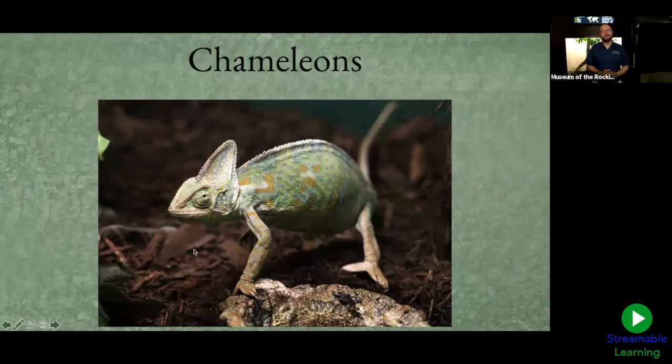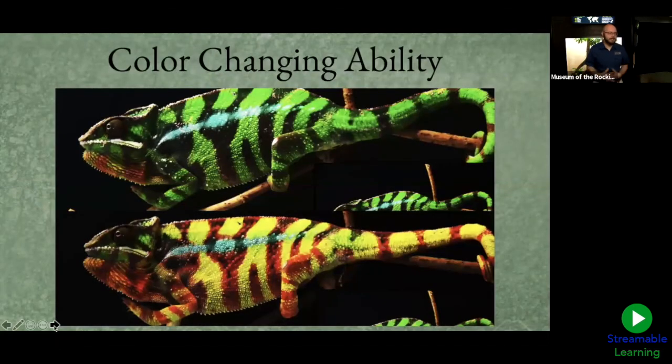Now, we have one chameleon on display. It is a veiled chameleon, and it is a handsome individual, hopefully, when you see him. And then the final thing that really makes a chameleon is, of course, its color-changing ability. Now, if we look at the next slide, we're going to see a comparison between the same chameleon. This is a panther chameleon, so not quite the same as the veiled chameleon we have on display.